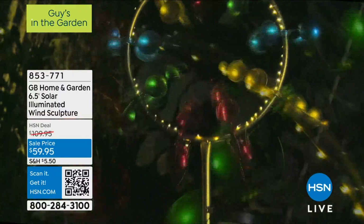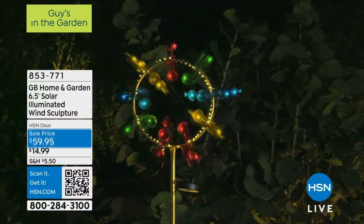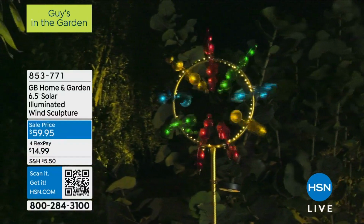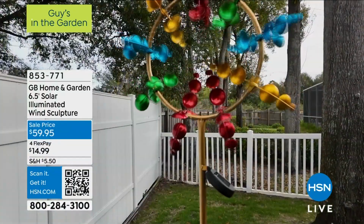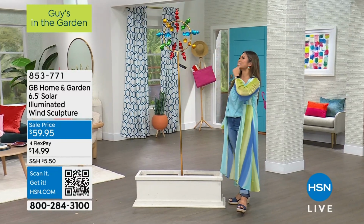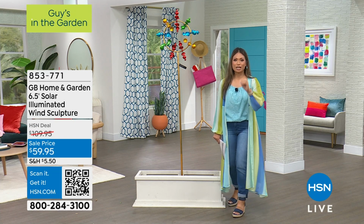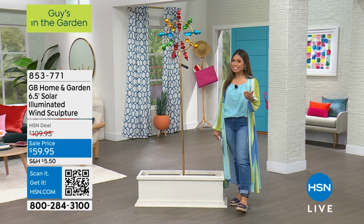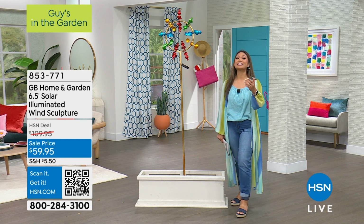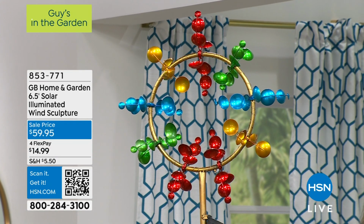Do you see how gorgeous this is as it catches the wind? And it works day and night. At night, because it is solar powered, of course, no wires to worry about, it will look beautiful day and night. It is absolutely fantastic. Why not do that for yourself today? The reason I ask is because this is the best price on this item we have ever offered. Take a look at that.